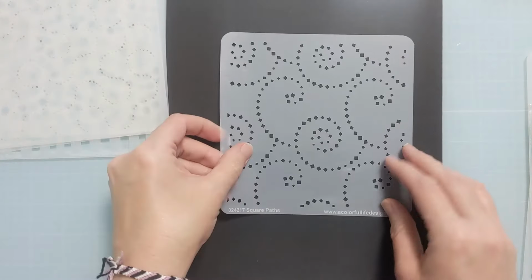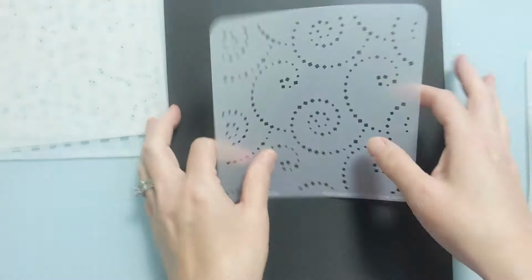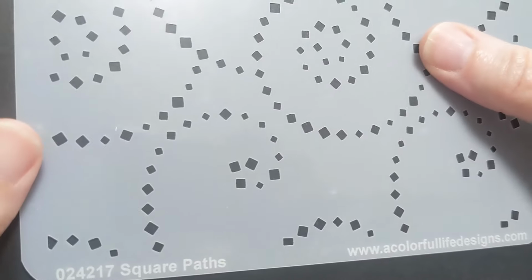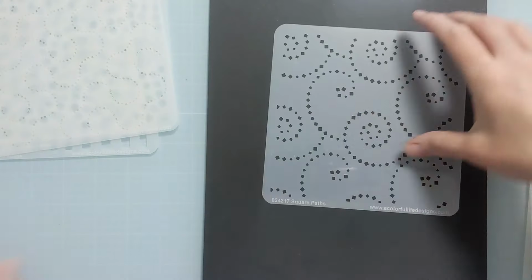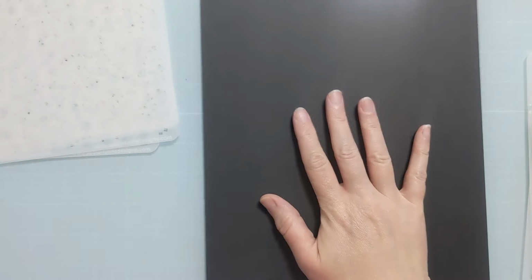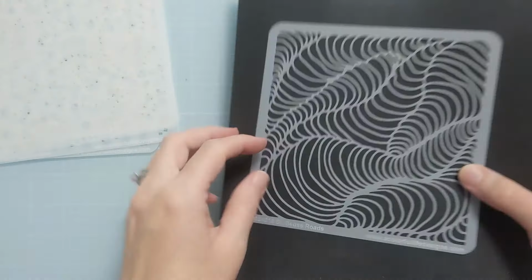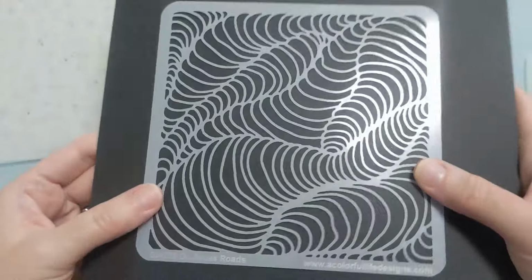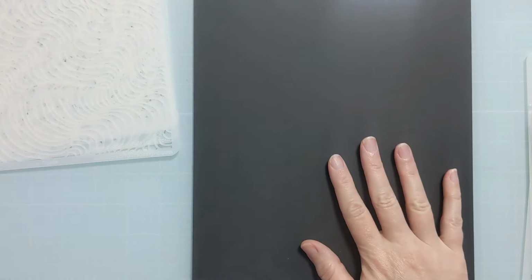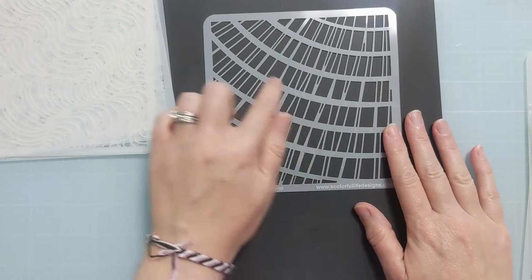Okay, this one is called Square Paths. Now this one is super cool because if you look at it up close, you see it's actually squares, which is so fun. I didn't realize that at first. I thought that was really neat. Okay, a couple more. We have Dr. Seuss Roads. So that's fun. Kind of whimsical. Kind of squirrely like Dr. Seuss. And then this one I'm really excited about. This one is called Around the World.